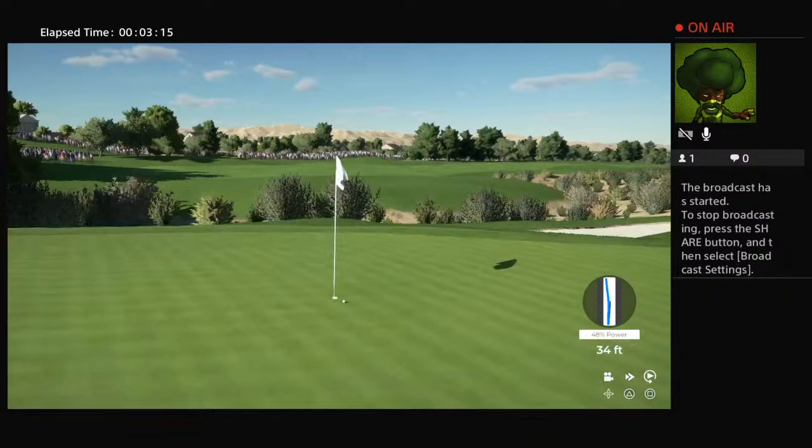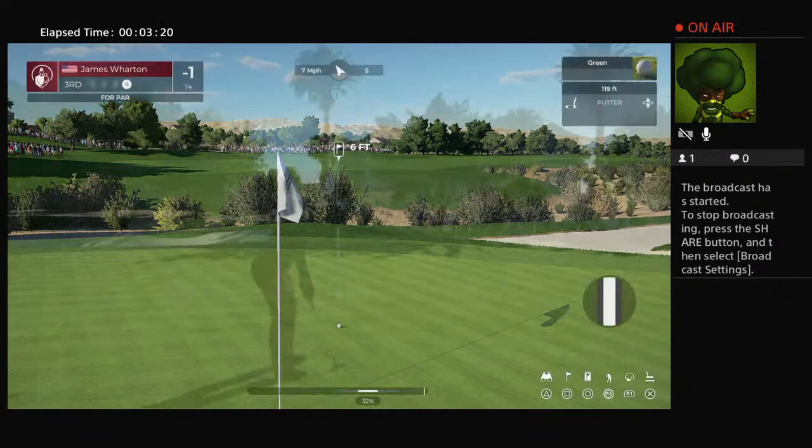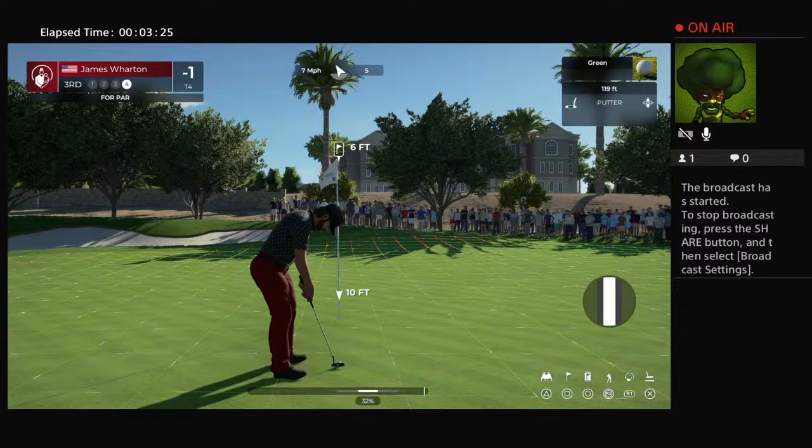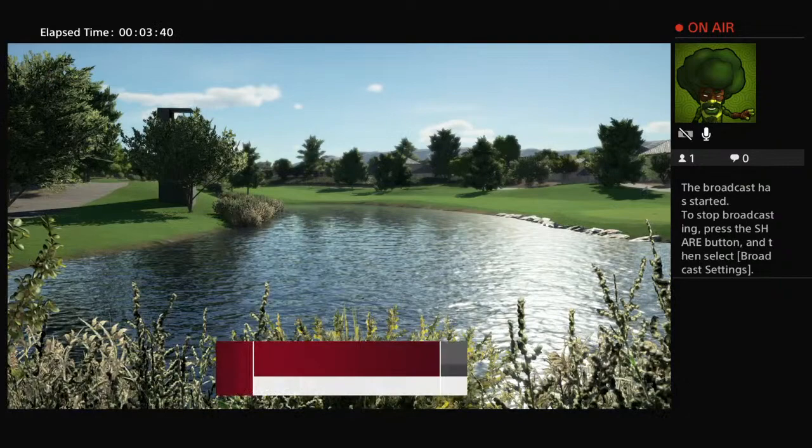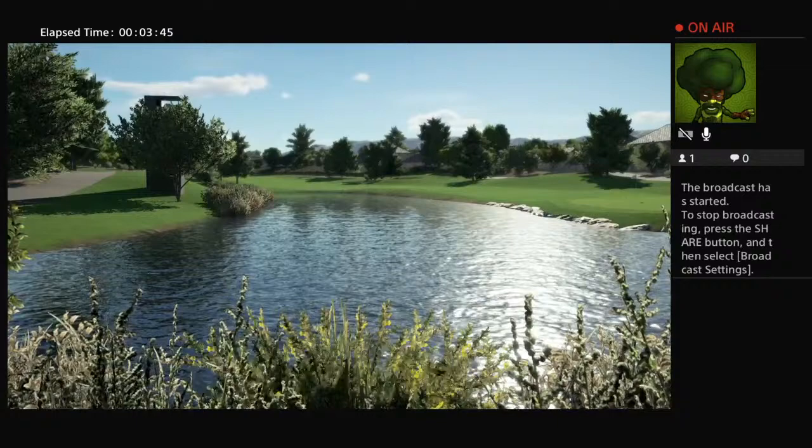Oh, what a shame. That would have been a nice one to hold. 6 feet remaining to the cup. And there it is. And staying right where they were in today's rankings after that.